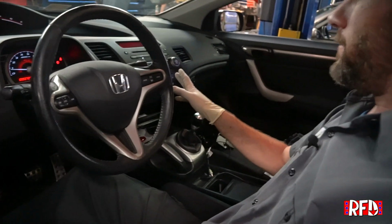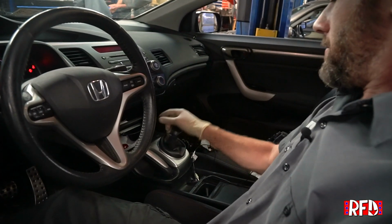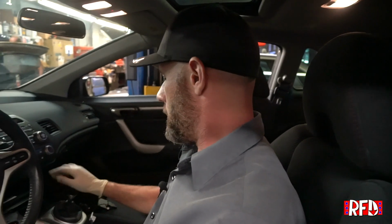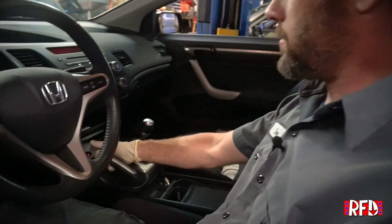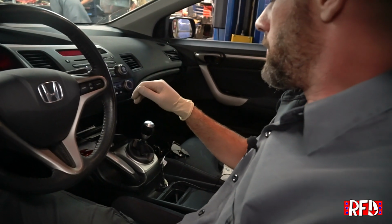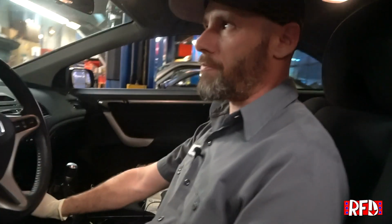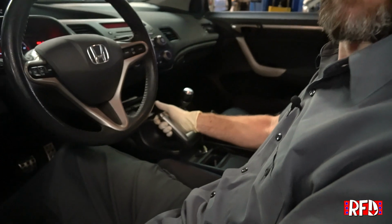Does that shifter feel sloppy to you? No, not really. No, it feels pretty good. All right. The parking brake seems to have pretty good tension too. Yeah. Does it feel like it pulls back a little further than it should? Not really. Usually the standard 4, 5, maybe 6 clicks. 1, 2, 3, 4, 5, 6. And it probably should hold really good right there.